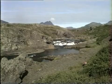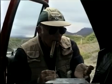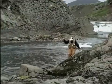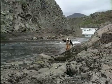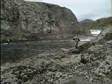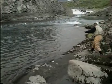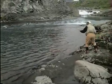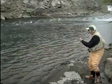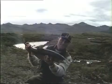On another day, American angler Tom fishes the pools below the falls. A good cigar always helps with choosing the right fly. He's obviously chosen well because he's soon into a fish. Julius is the one wearing the hat.